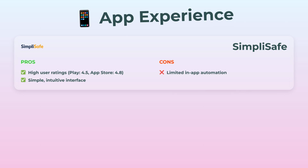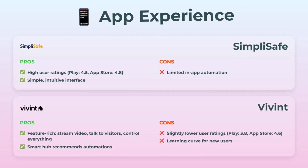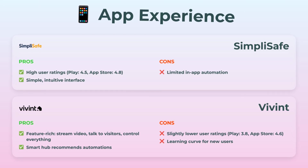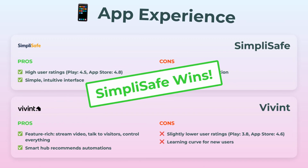It's basic. Vivint's app is packed. You can stream video, talk to visitors, control lights, automations, the whole spread. Oh, and their Smart Hub throws out recommendations too. But here's the twist. The app's ratings aren't as stellar. Think more like 3.8 and 4.6. And newbies might get lost in the features at first. For ease of use and rating cred, SimpliSafe inches ahead.